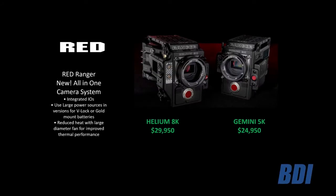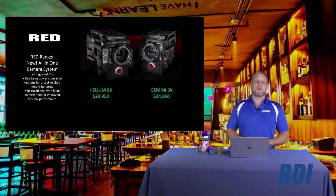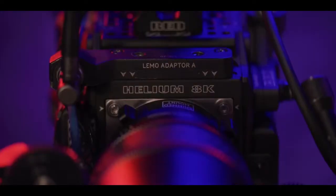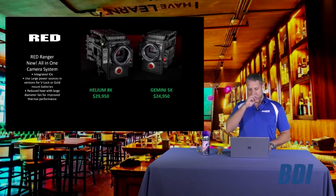Let's get right into it with one of the biggest announcements, and that's from Red, with the new Red Ranger all-in-one camera system. The Red Ranger Monstro was introduced a while ago, and is still available through rental houses only. But Red has now expanded that all-in-one camera system with the Red Ranger line, introducing two new models available with the Helium 8K brain at $29,950 or the Gemini 5K at $24,950.